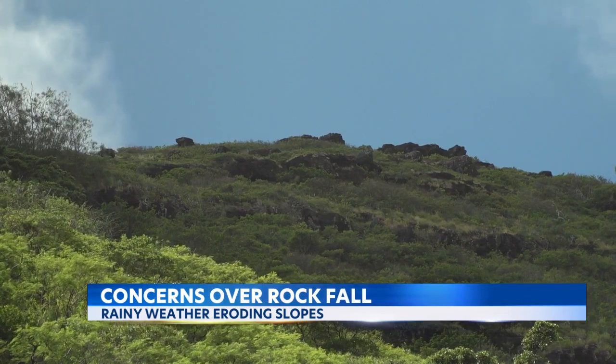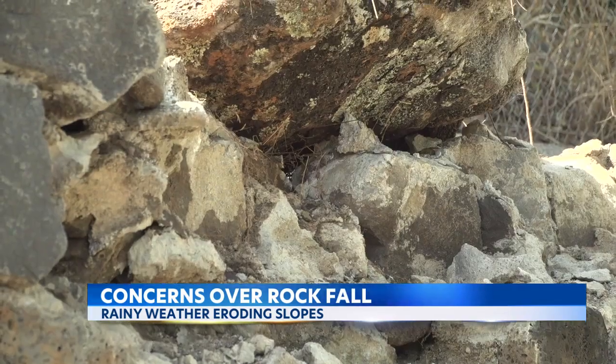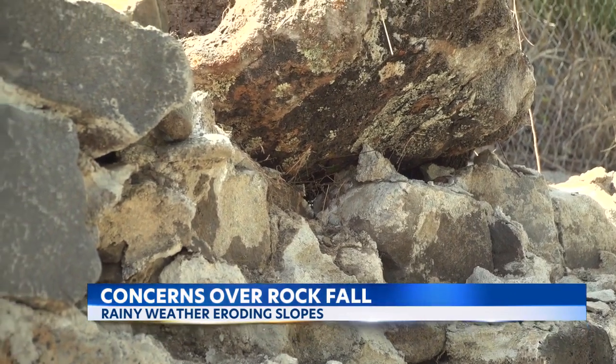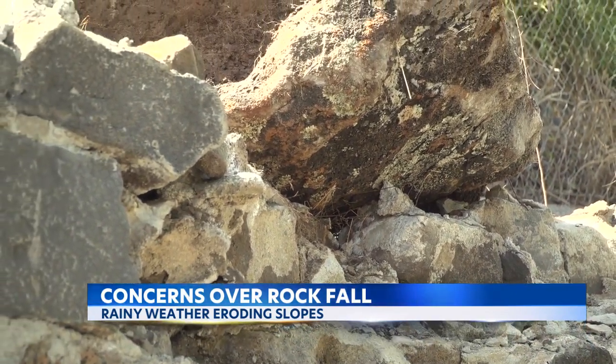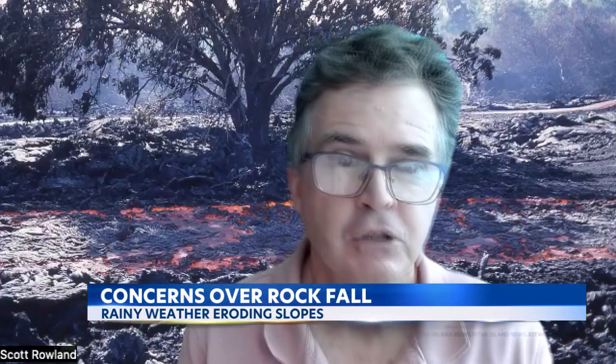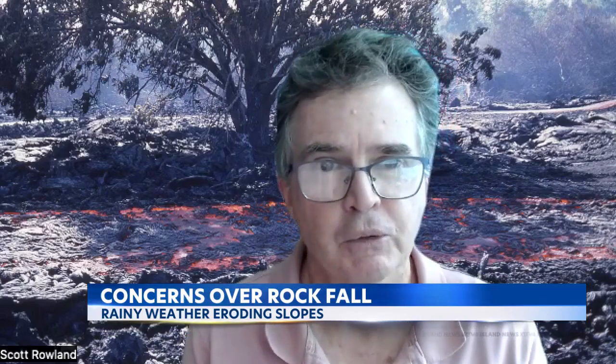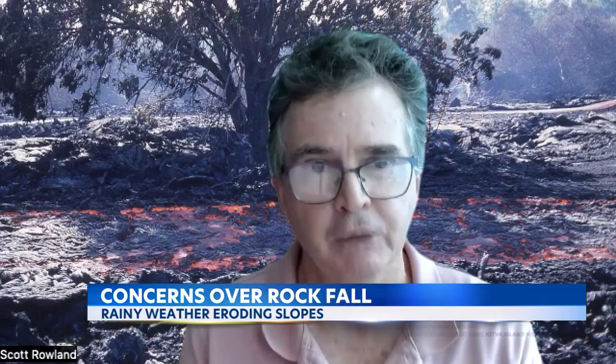Water can slowly erode away the connections holding rocks onto a mountainside. Then water gets into those fractures and adds a little bit of pressure to help force them apart, adds a little more weight. So you can certainly get rock falls when it's not raining, but they tend to be a little bit more frequent when it's been rainy.